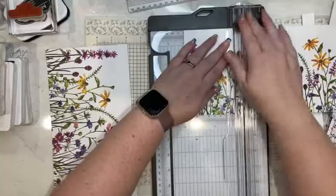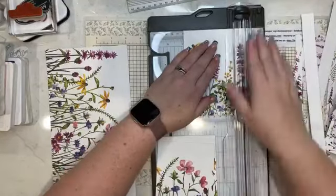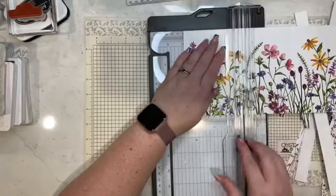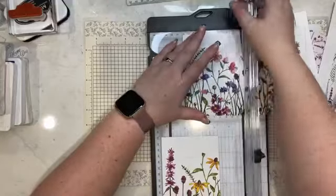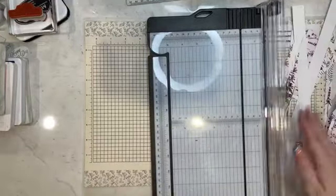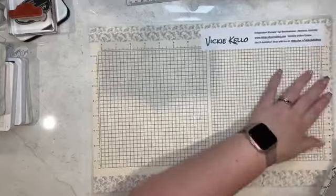All right, so we'll start putting these together after I finish just cutting this piece. And you can see there's been very little waste with the cardstock and the DSP. So I've only got those little bits there. Put that away. And we can start putting these together.